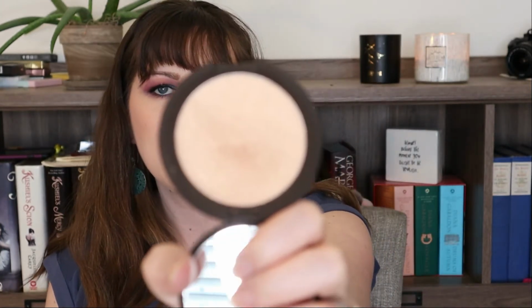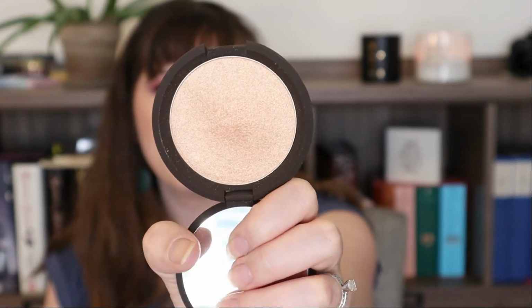I'm gonna go ahead and say it. I know I've said it before, but any Becca product that you have had your eyes on, now is the time to get it. This is Prosecco Pop that I am wearing right now. And guys, when it comes to highlighters, very few products compete with the Becca Pressed Shimmering Skin Perfector Pressed. It is just lovely.